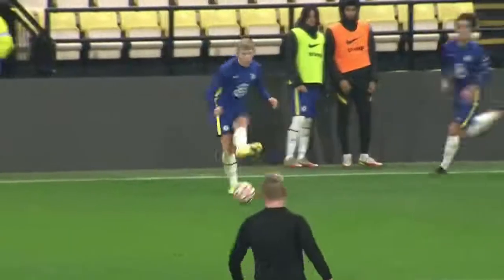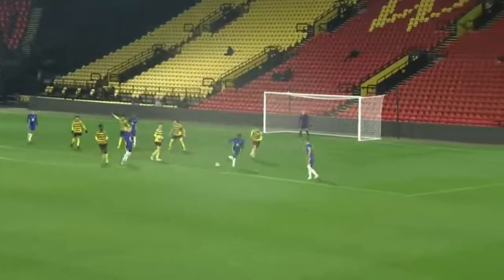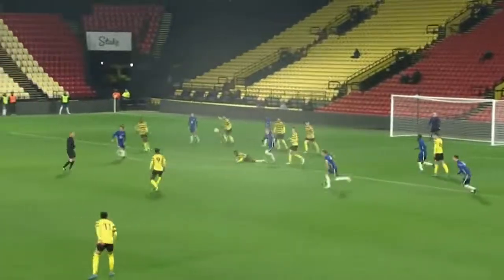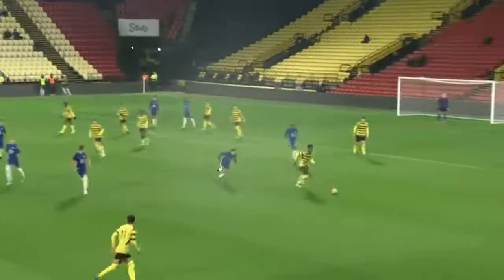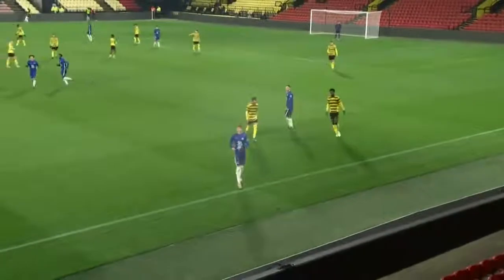Going to work short by Webster. In by Vale. Now Gilchrist wants to roll it across the edge of the area. Watford just about managed to get rid of the danger, but it's poor touch by Adeyemo.